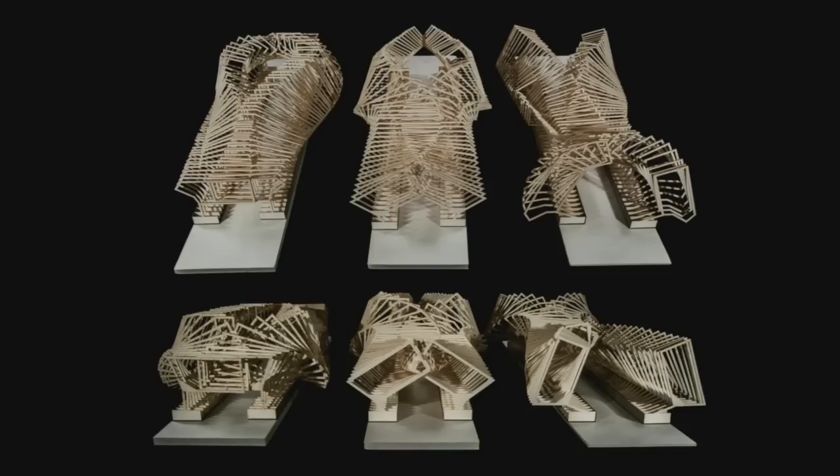In model form, we see how the movement of the building is recorded through a series of individually customized frames, which express the three distinct states of occupation in ruptures along the surface. The knowledge that I gained from this project was rooted in the understanding of mechanical tectonics and dynamic space.